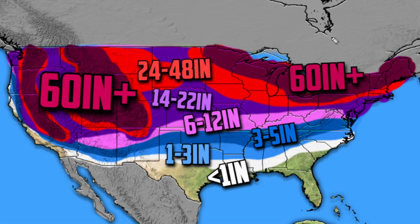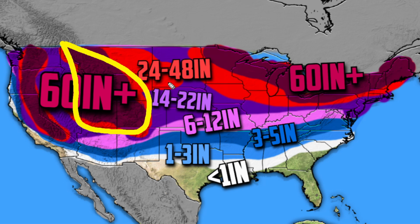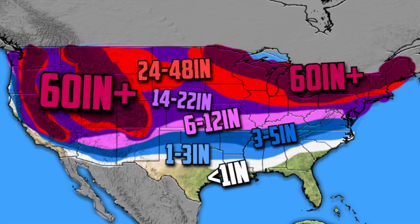And again, those northeasters are going to bring a lot of snowfall, especially for those Appalachian mountains. Those 60 inches plus of snowfall could reach all the way down here to where those Appalachian mountains are. Then again, this is for more of those flatter areas, but I did highlight some of the big mountain areas in the west for those 60 plus inches of snowfall.